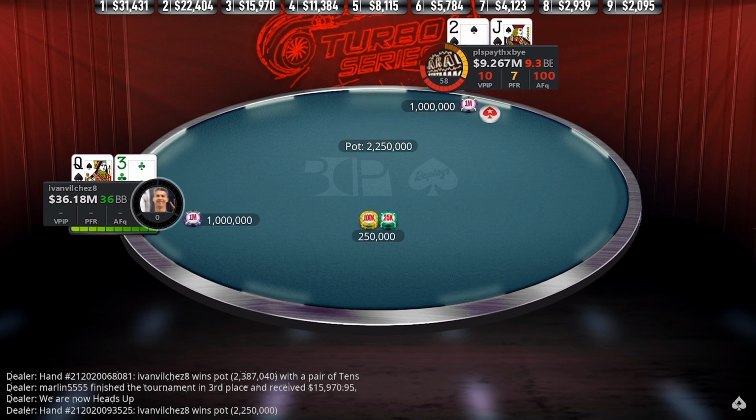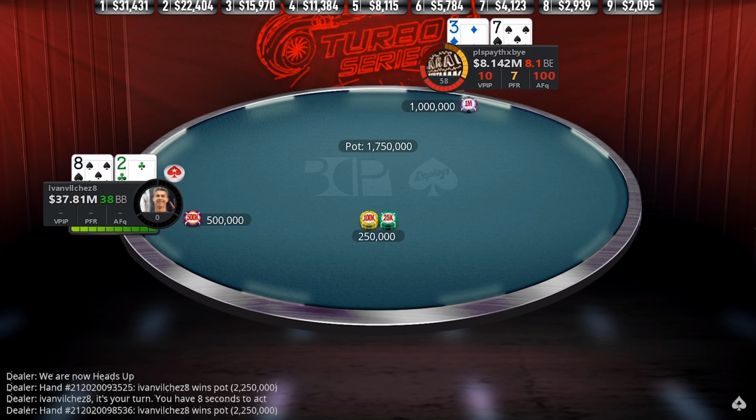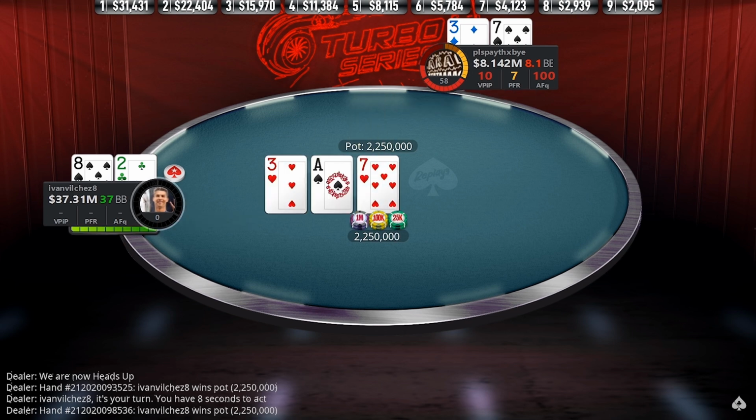Please pay thanks bye with a suited Jack limps it in. Ivan says queen 3, let's just rip it. Get him to fold pre. 8 deuce goes for the limp. 3-7 for please pay thanks bye checks it back. Flops 2 pair.